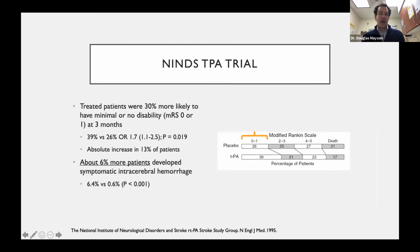The NINDS TPA trial was ultimately a positive study. They found that patients who were treated with TPA were 30% more likely to have minimal or no disability at 3 months, resulting in an absolute increase of 13% of patients who had minimal or no disability, so a modified Rankin score of 0 or 1 relative to placebo.